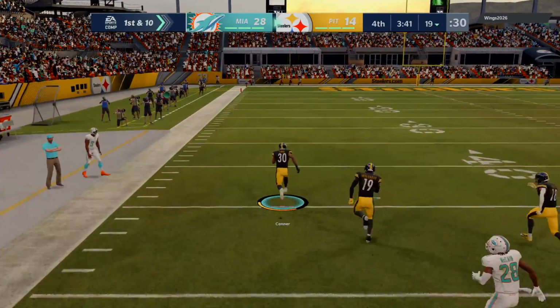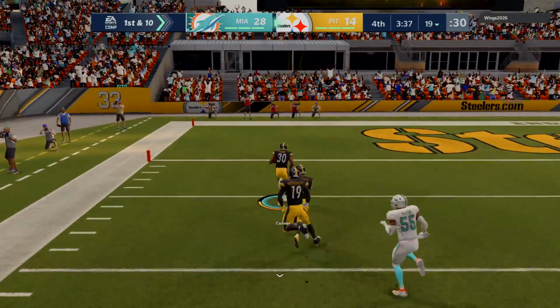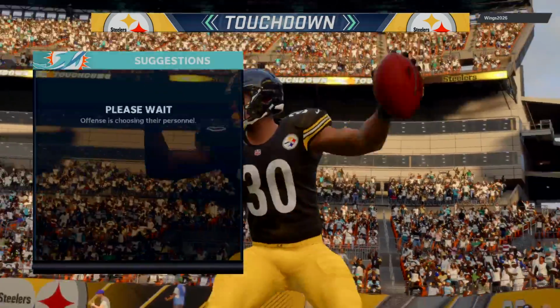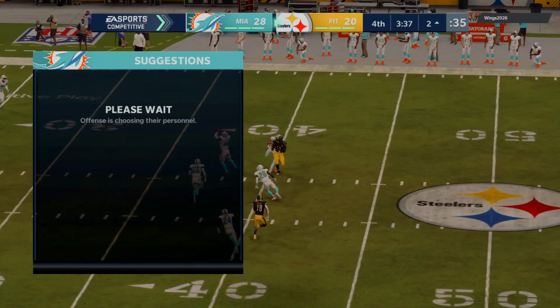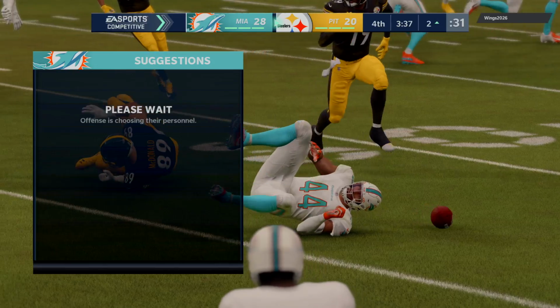And he's into the clear. He's at the 40, past the 20, 10, and into the end zone. Touchdown, Pittsburgh. James Conner, his second touchdown of the afternoon. And the Steelers capitalize on the short field as they take it in for 6.